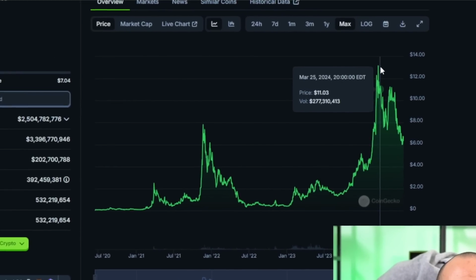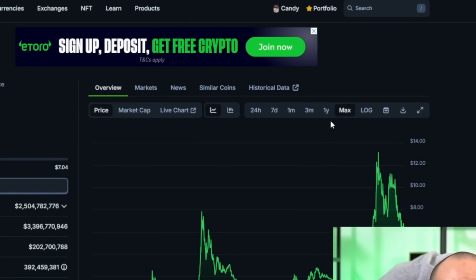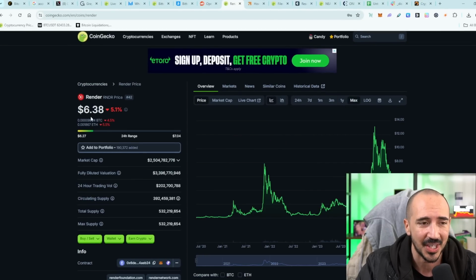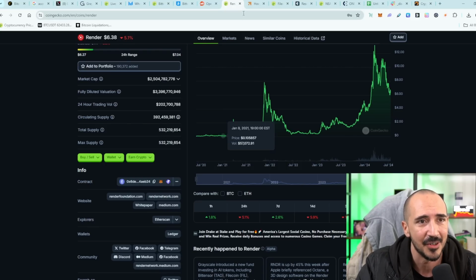But we are down over 50% from the local high that we had in March, just a couple months ago. When you go to the 3-month chart here, you can see we're just now getting out of our local low. It has been beaten down and beaten down recently, everybody. Right now, sitting around $6.38. Now, the token still has a considerable amount, about 130 to 140 million yet to go. 392 million have been released out of 532.